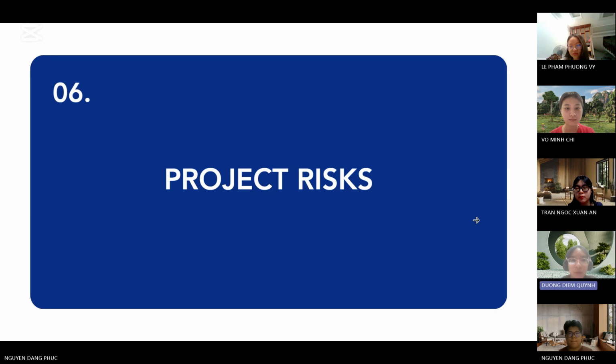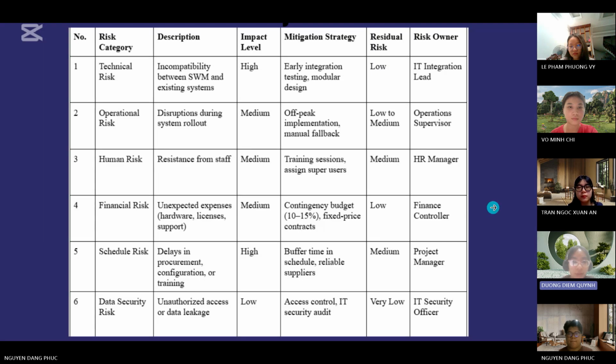Hi everyone, my name is Win. Let's now discuss the key risks that could impact the project, along with our strategies to manage them. First, the technical risk. There could be compatibility issues between the new SWM system and the existing system. To address this, we'll do early integration testing and use a modular design to reduce complexity.